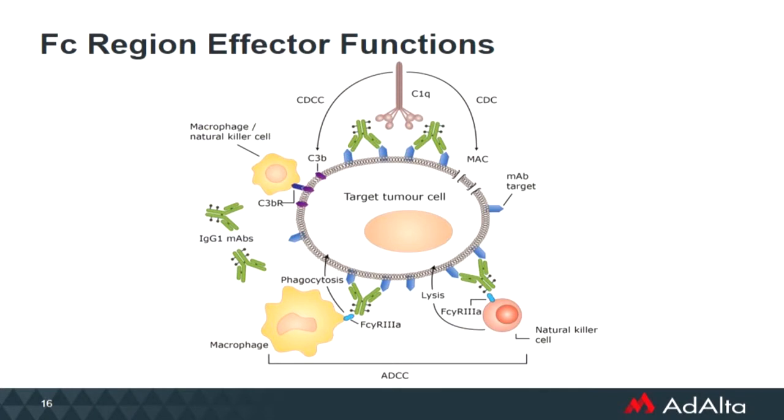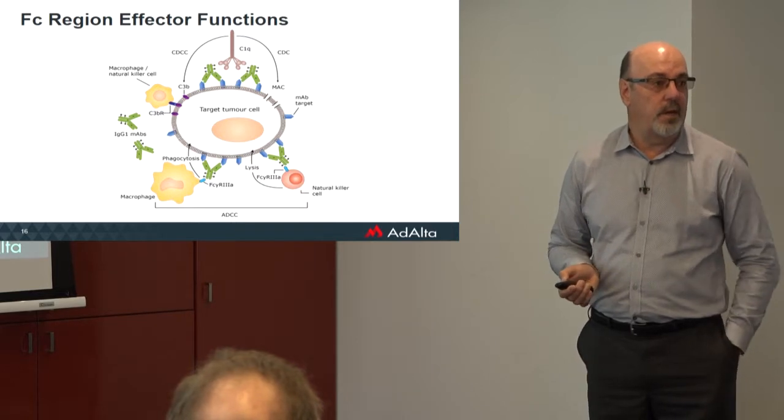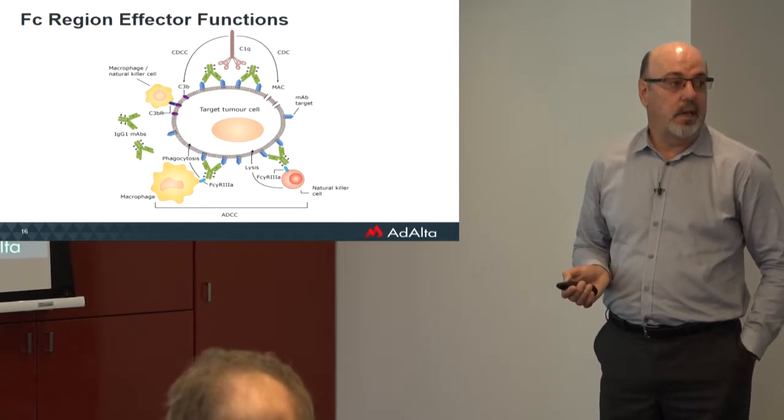The other part of the FC region that's important beyond extending the half-life of a drug is these so-called effector functions. I won't go into it in great detail because it is quite complex, but you can get complement-mediated cellular cytotoxicity, or by recruitment of macrophages and natural killer cells, you can get an antibody-dependent cell-mediated cytotoxicity. This is particularly important if you want to develop an FC fusion protein, say for a cancer indication where you want to kill a target cancer cell.